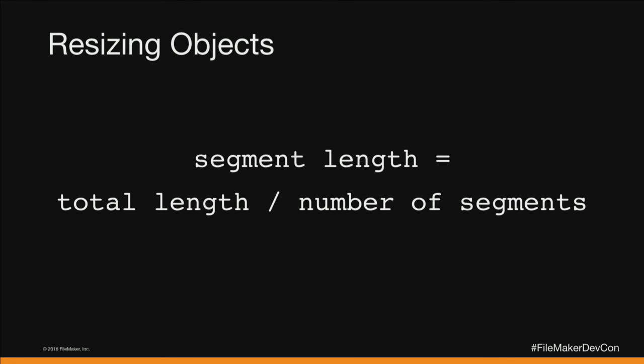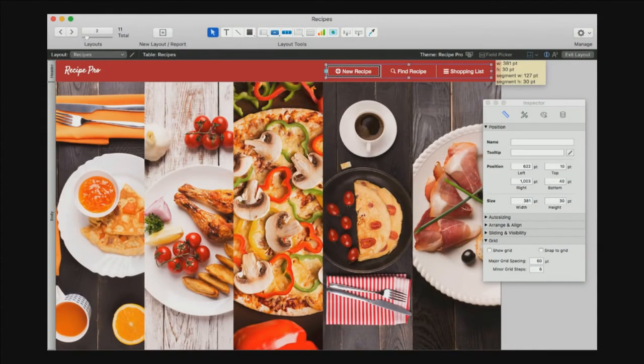So resizing objects. If you have a button bar, it has some total length, and if you have three segments, you divide it by the number of segments and you'll get the size of the segment. And why am I telling you this? Because the button bar does not like other objects. I was expecting that when you add a segment, it will increase the button bar by the size of the segment. Does anybody else feel that's how it was going to be? But what happens is that it keeps the total length the same, and you now get four segments that are smaller than what you had before.